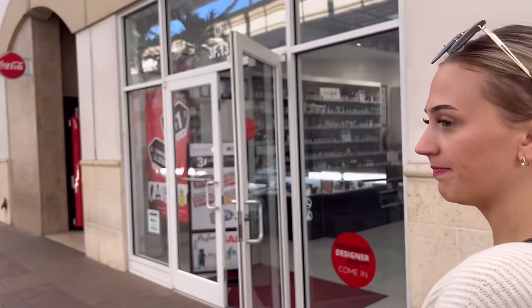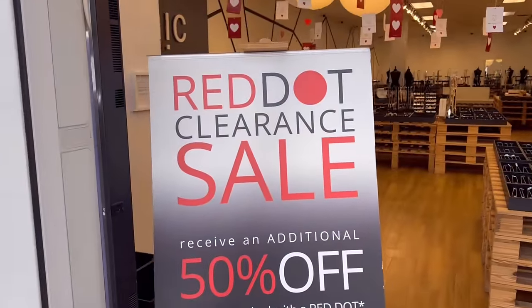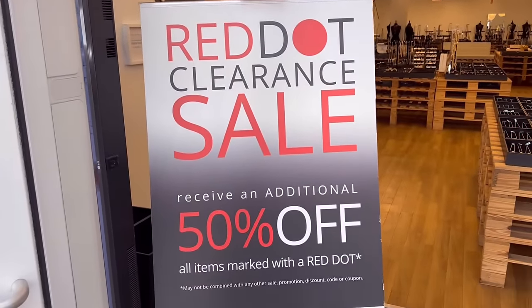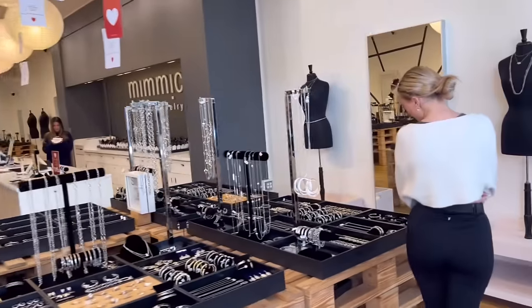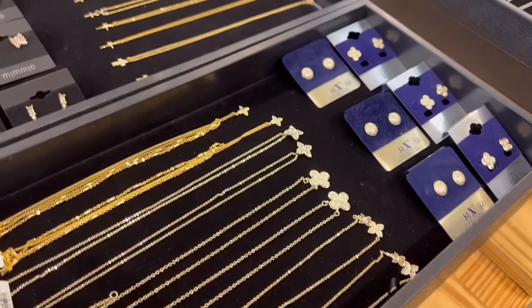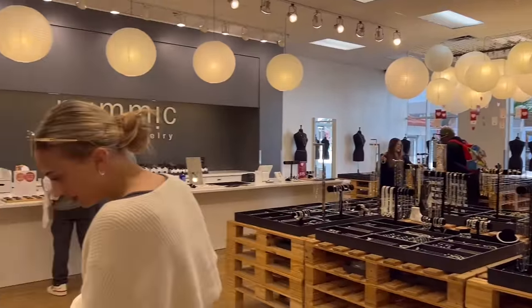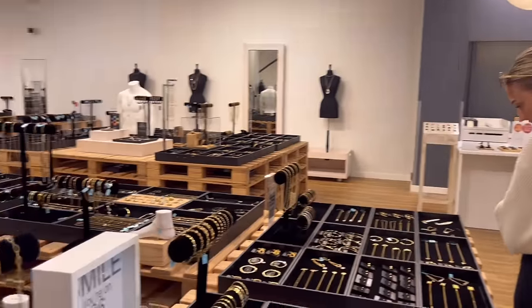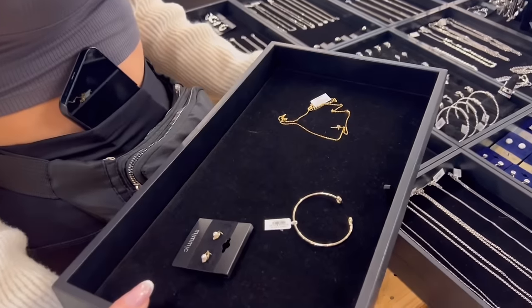Okay, Vicky spotted this jewellery shop, of course. Receive an additional 50% off. Looks quite cool in here, to be fair. Vicky's got herself a tray.